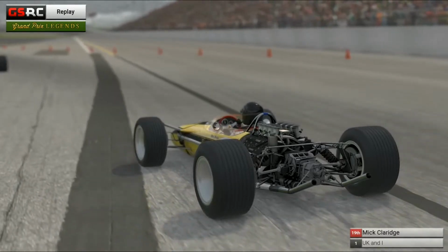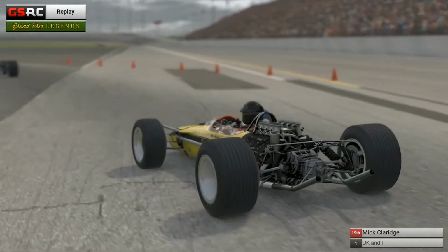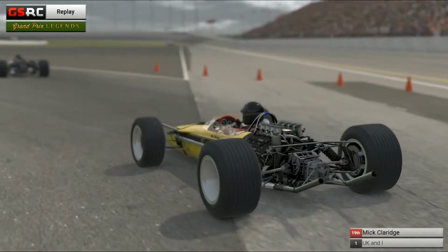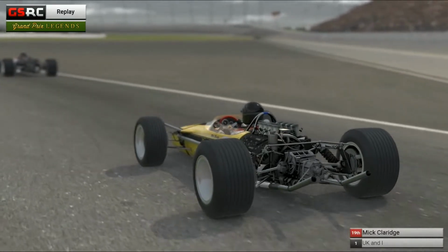And then, like I said, putting in the fact you're fighting, you're looking in your mirror to see what's going on behind and who's catching and stuff like that. It's just too much for humans to take in.